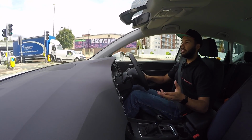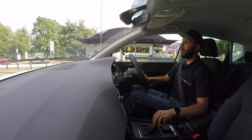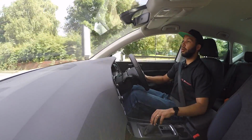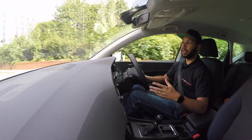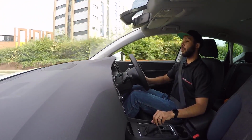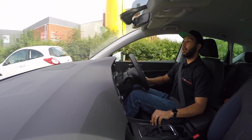So now I'm in the 1 litre petrol unit, which has 115 PS, which is about 113 horsepower or thereabouts. It'll get to 60 miles per hour in 11 seconds, and it has a top speed of 114 miles per hour. So with it being the baby of the engine bunch, it is predictably slower. So it'll be interesting to see what it's like in a car of this size.